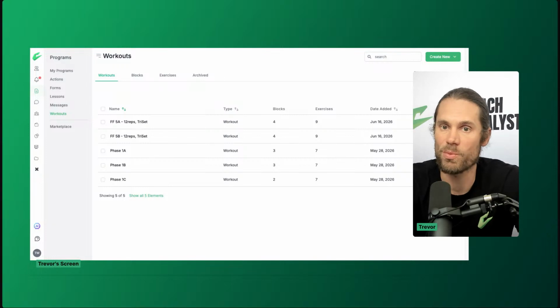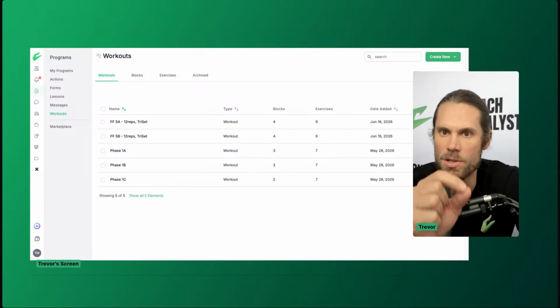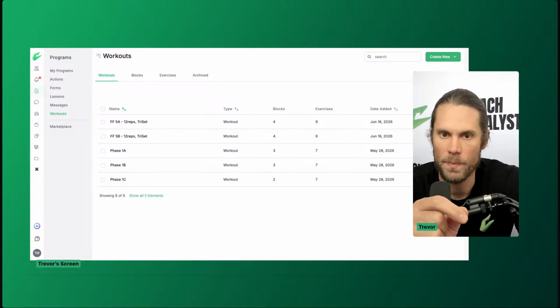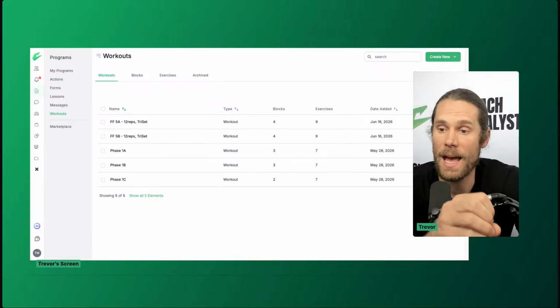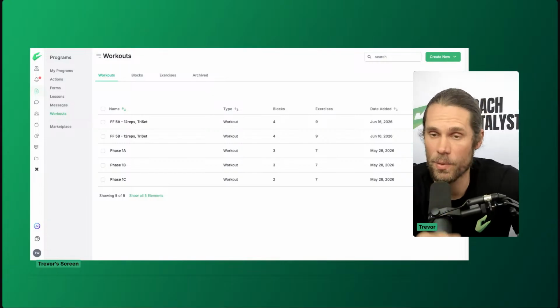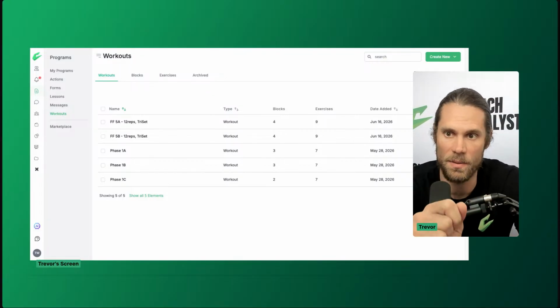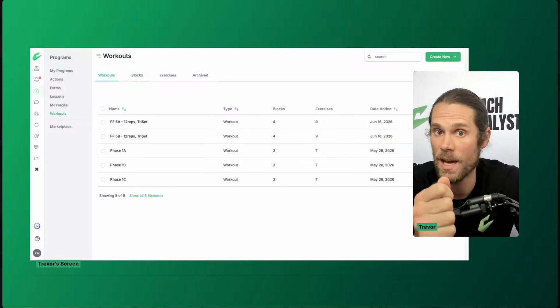And then where it gets really fancy is we start to put those workouts into a program. So that allows us to add different workouts into one program and then assign that program to 1, 2, 5, 10, 50 people. Right? That's where a lot of the magic and time saving is in the actual program.